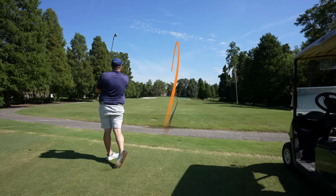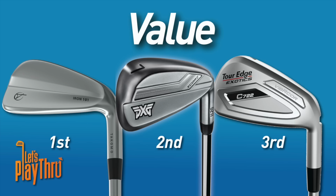Number 2 in this category is going to be the PXG 0211 X-Core 2s. Now, to me, that is the most shocking story of 2022. It used to be that PXG was the rich man's golf club. No more. They've gotten much more reasonable at a retail price of $149 per club. And if you are a first responder or former military or current military, $109 per iron, which is the price that I got thanks to my wife's service. These things are an incredible value. And even at the $149 rate, still a really good value.